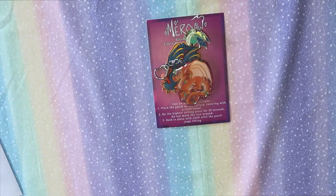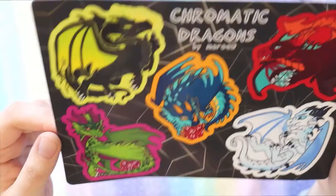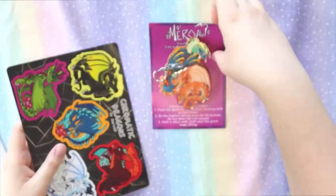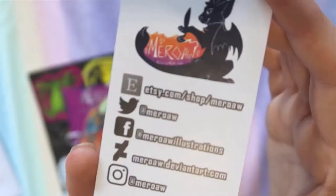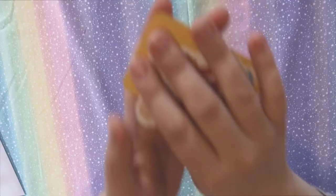Oh yeah, and then with that, they had these sticker sheets as seconds as well. I think it's $35 for like a big sticker sheet. That's from that artist. Yeah, and they have an Etsy and stuff as well, so go check them out if you like dragons. So this is some more stuff that Danny got me.